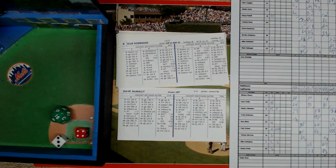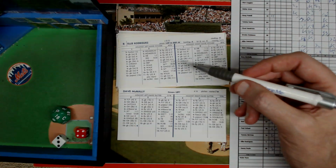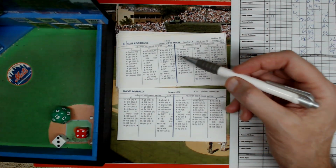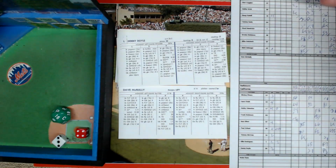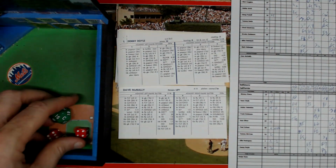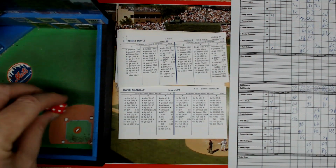Ellie Rodriguez is next. He's 0 for 2 today. And that's a 3 and a 5 against the lefty. And that'll be a fly ball, center field. Rich Coggins drifts under it, 2 down. Here's Denny Doyle, 2 out, nobody on here in the bottom of the 7th.